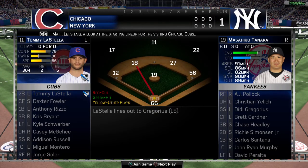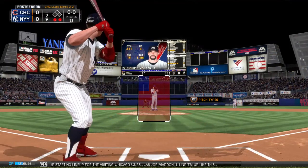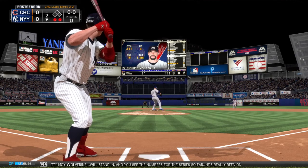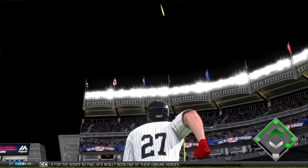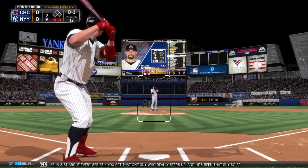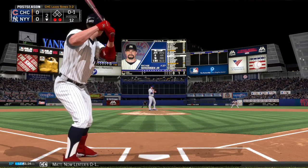But first, let's take a look at the starting lineup for the visiting Chicago Cubs, as Joe Maddon will line them up like this. Pretty Boy Wolverine will stand in, and you see the numbers for the series so far. He's really been one of their unsung heroes. It seems like in just about every series, you get that one guy who really steps up, and he's been that guy so far.